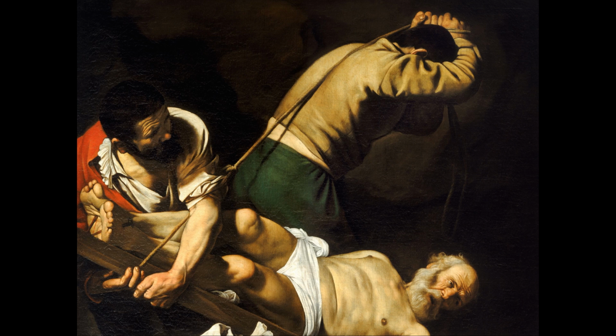Here's a few details. Notice how the face of the upper figure straining on the rope is completely obscured. So we contrast that with the face of Peter. So we know, again, the clarity of narrative, that figure is not the important one. Peter is the important one. So again, if you're part of the illiterate masses wandering through the Santa Maria del Popolo, and you're looking at this painting, the story here is immediately clear. There's no confusion about who is the saint in this, and where our eyes are supposed to be drawn.